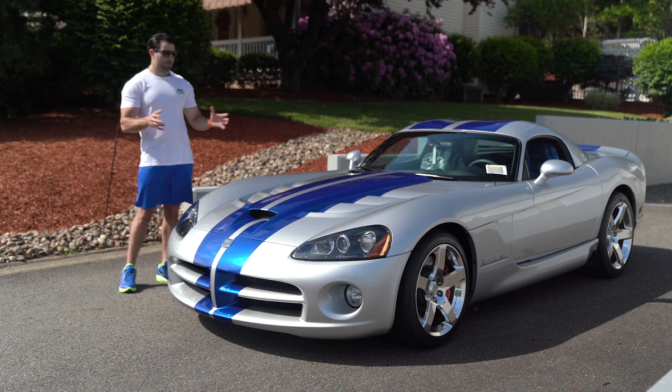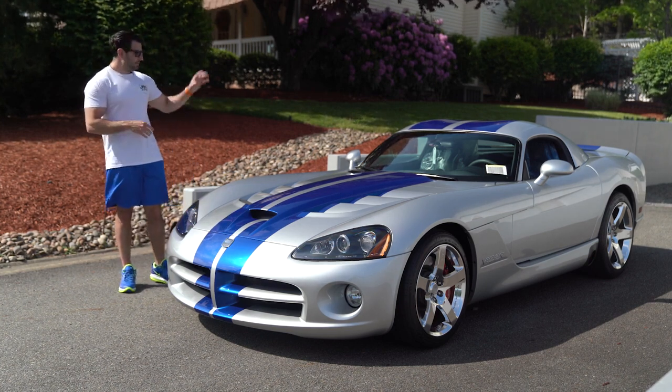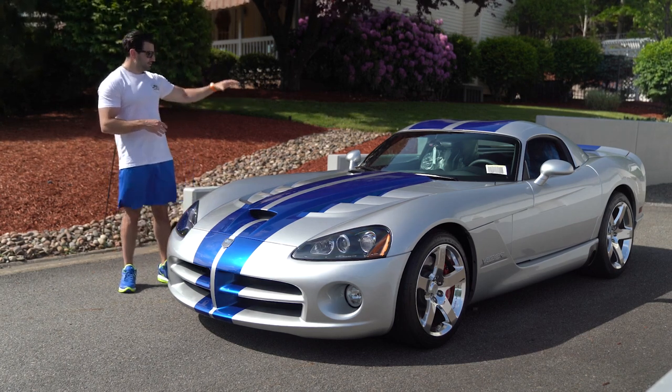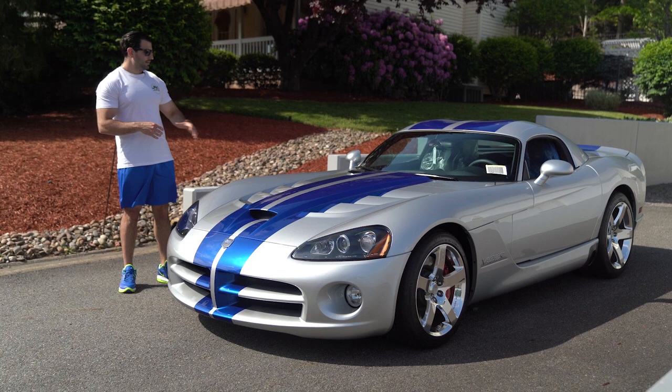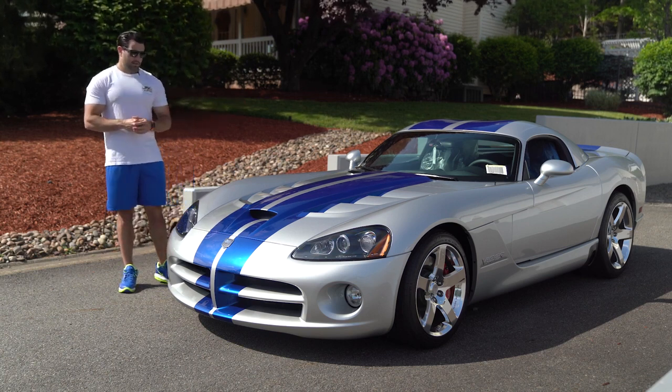It has 433 miles on it right now. One owner car, always in a collection. Factory plastic, as you guys will see, is still on the passenger seat and the floor mats. Window sticker, manuals, everything that you would expect, and just an awesome example.